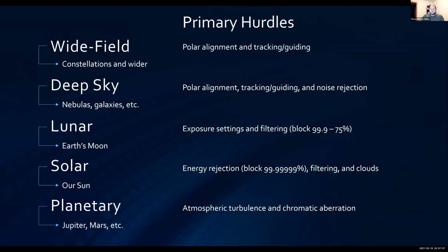So how do the trials of one type of photography compare to the other with these different targets? So ultimately, longer exposures and higher magnification make it more critical to have good polar alignment and tracking. And longer exposure also introduces more of certain types of noise. Brighter targets are going to require very fast exposures, so noise is not as much of an issue, but you often need to reject a large amount of light to avoid overexposure. In the case of the sun, you actually need to reject an extremely high amount of the light energy just to be imaging it safely.